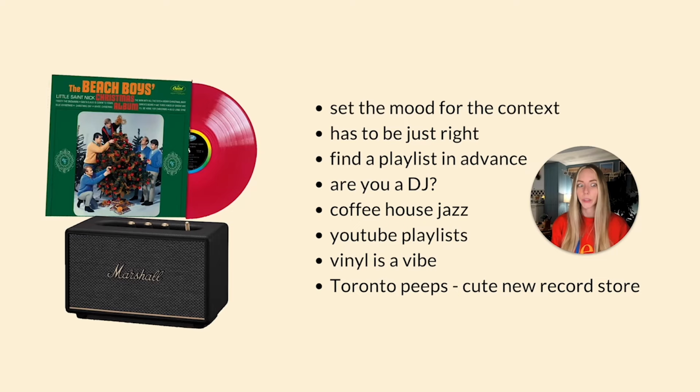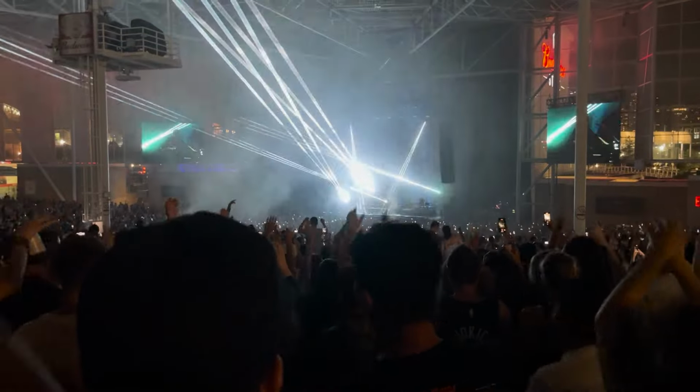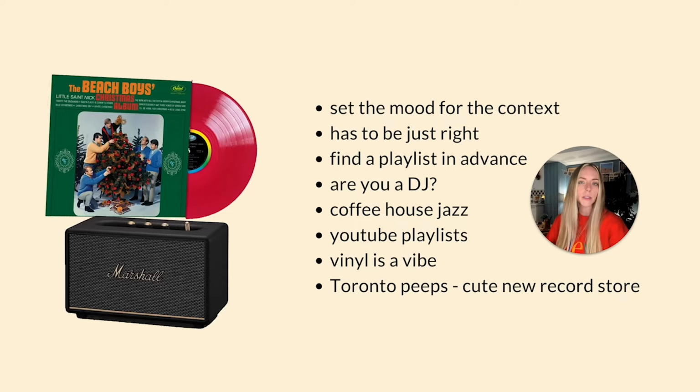You gotta set the mood. Duh, your sounds should set the mood for the context of your gathering. So find a playlist or two in advance and skip being the DJ for the night and just focus on the good company of your guests. I love a coffee house jazz playlist or finding something on YouTube that has images you can put on in the background. That's kind of nice.